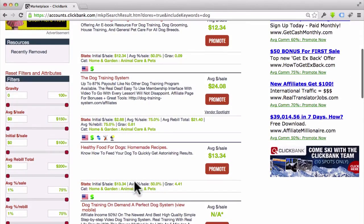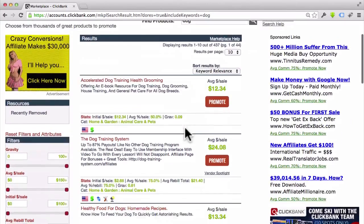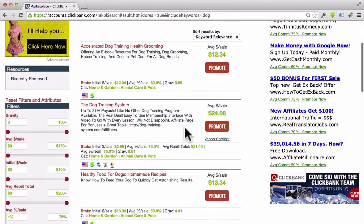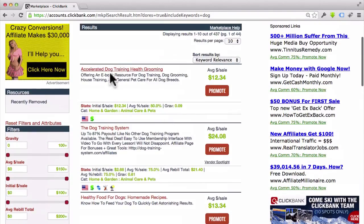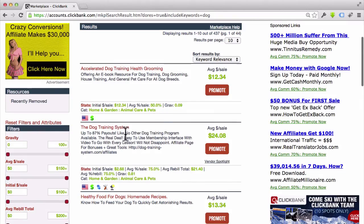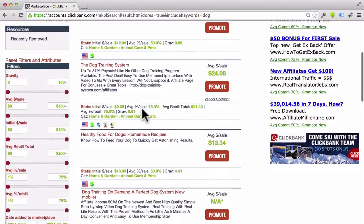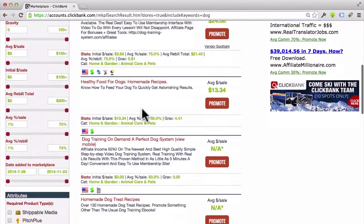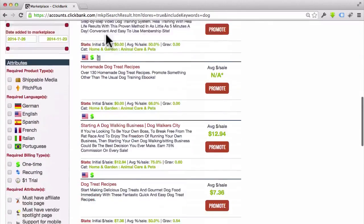Now, the ones that have the highest gravity are going to be the best ones to start off on, because chances are if it's got a real high gravity, they probably made a lot of sales. But don't sleep on these small ones, like even something that may have a gravity of 1. They may have a list of like 20,000 people or 50,000 people. You don't know. So really what I would do is basically just go down this whole entire list.